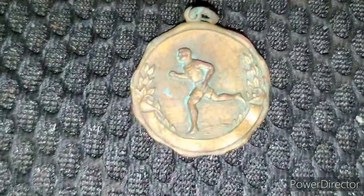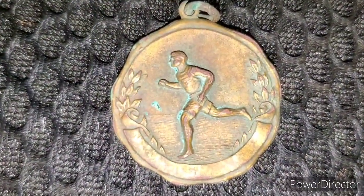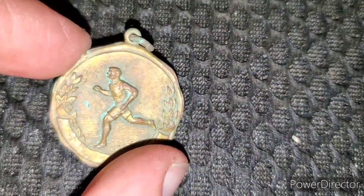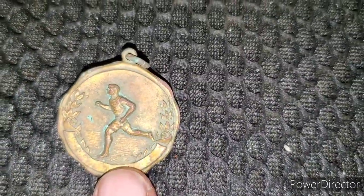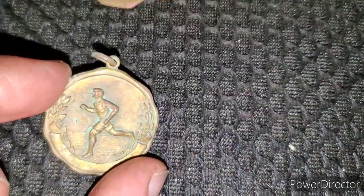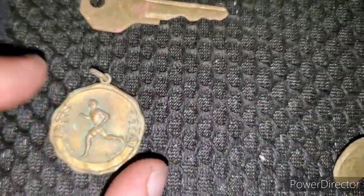I did get this cool medal. You saw that in one of the clips. Doesn't say anything. Looks like maybe a medal for track or something. Looks like a guy running there. There's nothing on the back or anything, and no idea how old it is, but still pretty cool.